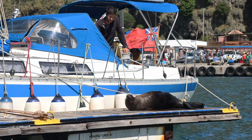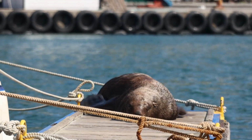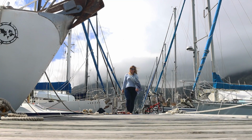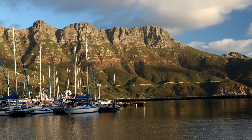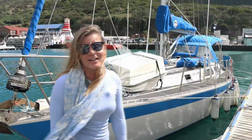After crossing the Indian Ocean, South Africa provides a safe haven for cruising sailors like us to rest and make repairs ahead of the onward voyage across the South Atlantic to the Caribbean. This is the longest that Florence has not moved in the 6 years that we have been sailing around the world. In fact, Florence hasn't moved from this very dock in over 3 months, and in this video we'll show you why.